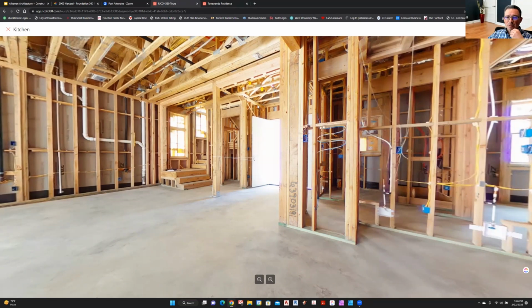Our clients like it because in the end, we give them the 360 photographs for them to have, so they can see the components behind the wall. We also do 360 after we're done with the project, as we saw in the other project we're looking at, the Tonawanda residents. So they have that as well. They can share it with family, they share it with friends. The subcontractors have access to it as well. The team enjoys it, again, because they can see everything that's there.